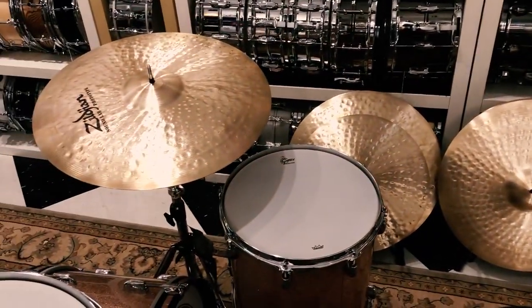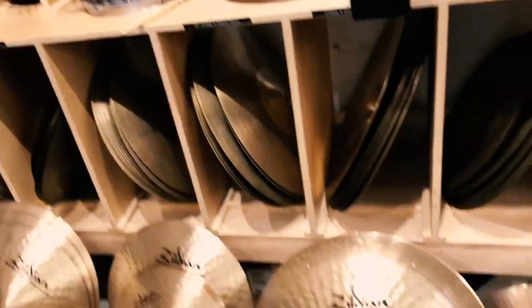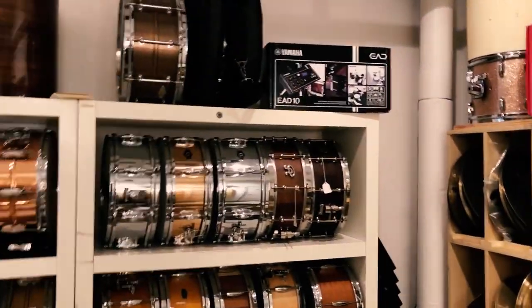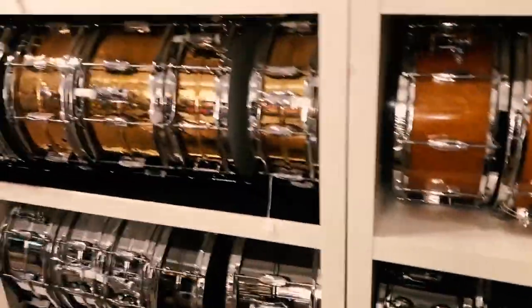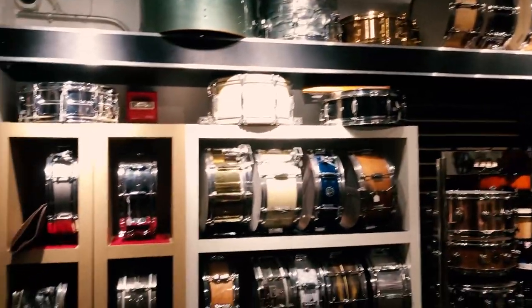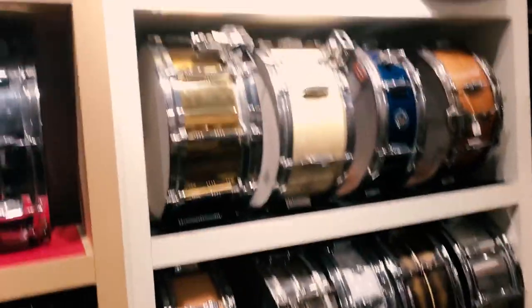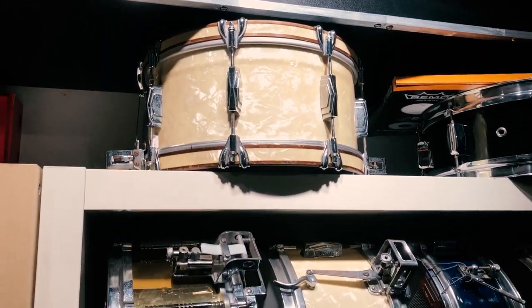Got cymbals, still a lot of cymbals left over from K-Day. Some really, really nice ones left. There's your Angel, George Way. Ludwig. Really, some really awesome vintage stuff over here.